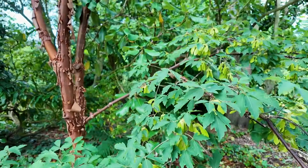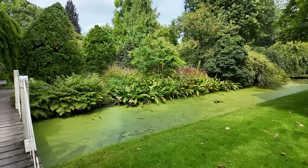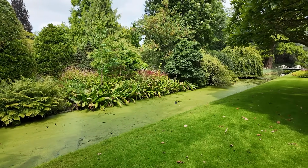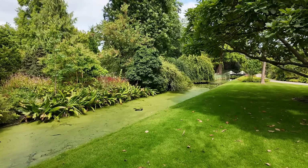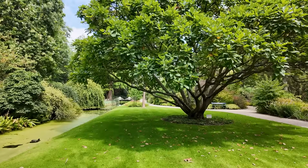One of the Asian rhododendrons here. Rhododendron named after a Native American tribe. Oh, that's something.